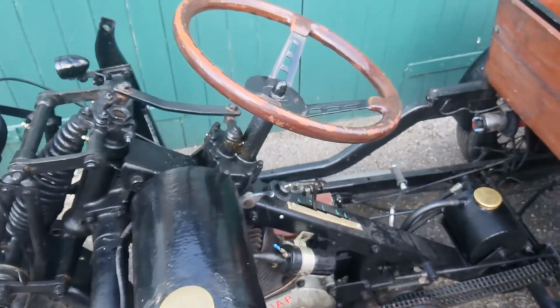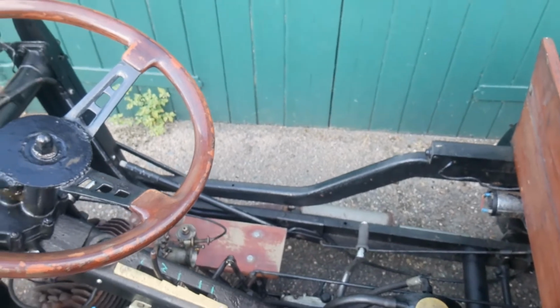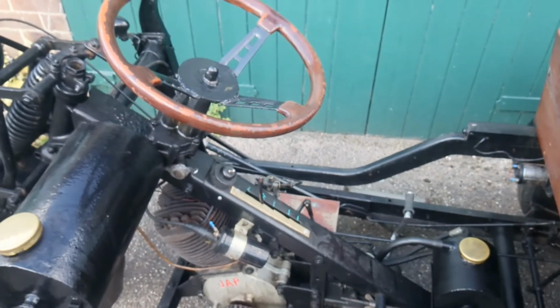But starting it is kickstart procedure. You can see down there is the kickstart, and that's what we use to start it. So we'll fire up and let you have a listen.